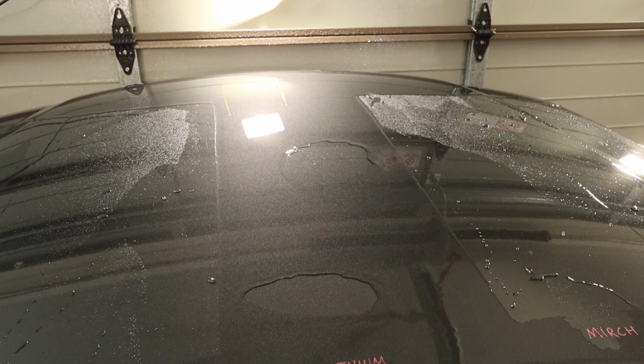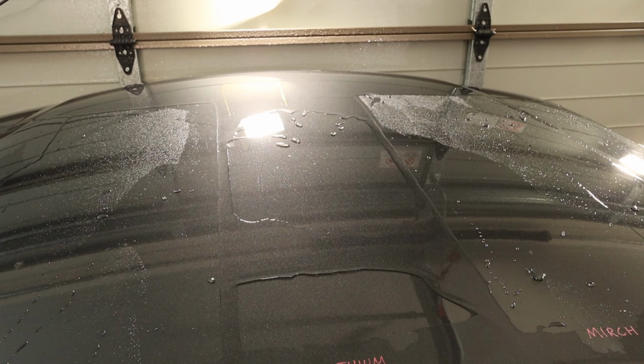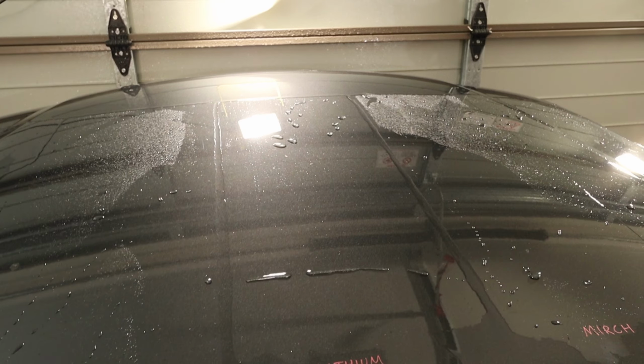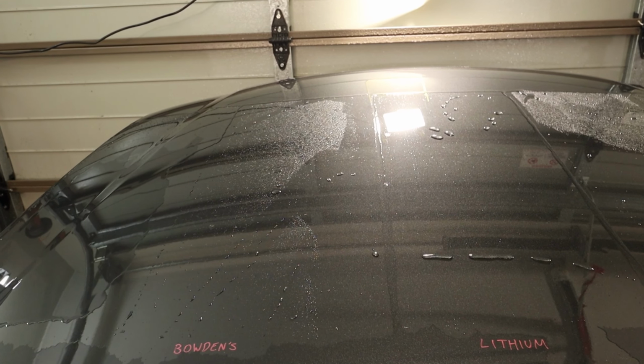Okay, so let's see how the Lithium does. Still sheeting that water off quite well also. Again, very impressive for 3.5 months. I'm actually going to do just a little battle between these 2.